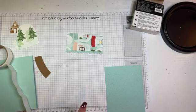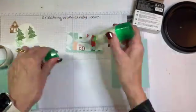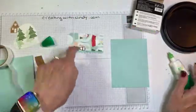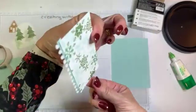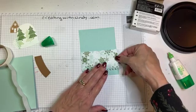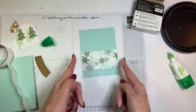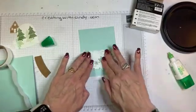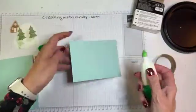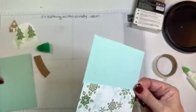Liquid. Whenever I'm adhering something to emboss, I like to use my liquid adhesive. And then anything that's sticking up from that pom-pom will also adhere. But I like to put this on here before I attach it to the card. This one seems to be the right size, but in case I need to trim that, it's easier to do before. All right, now we can adhere this to the card. There we go.